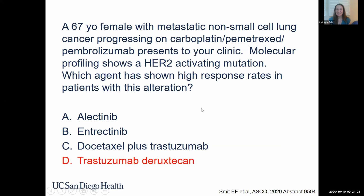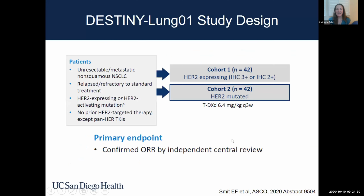So the correct answer is the trastuzumab deruxtecan, and this was based on the Destiny Lung 1 study design. As Jack went over very well, they presented cohort 2, which is the HER2 mutated cohort. I know there were questions earlier about how this was determined. We do take part in this trial, and it was basically any CLIA certified laboratory finding this. So it could be Foundation, could be Tempus, could be an internal test, but as long as it was HER2 mutated, there was central confirmation that it was indeed a HER2 activating mutation, and then patients were eligible to enroll.